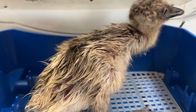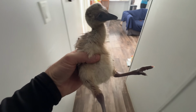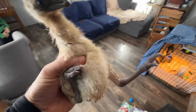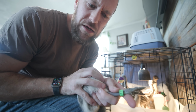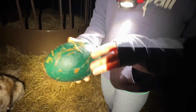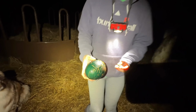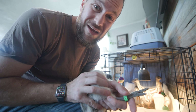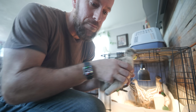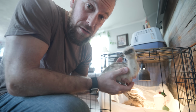So we added emu number 11 here. It doesn't mean we have 11 emus, it means we have 9. Egg number 1 developed but did not hatch, and so we're going by egg number. And then egg number 9, we actually never brought inside. It actually got broken. It was by the hay, and I think the horses probably ended up stepping on it. So we ended up actually hatching out 9 of our 10 eggs. Really awesome. 90% hatch rate. We have 2 through 8, and then number 10 and number 11.